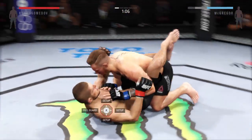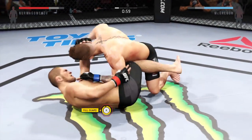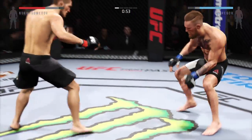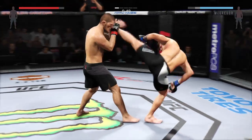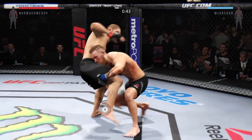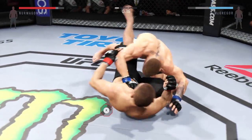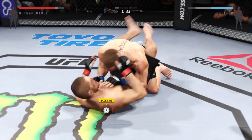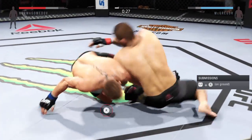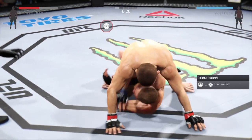Good takedown. Under a minute on the clock here in round one. Nurmagomedov gets back up again. In the clinch. We're gonna take him down again. He finishes the takedown late in the round. 30 seconds left. Trying to take the back here. McGregor gives up the back.